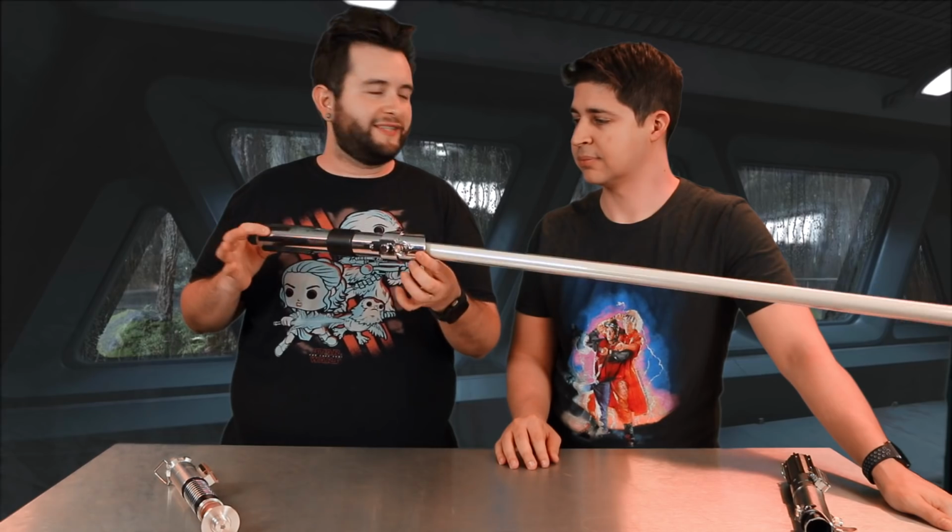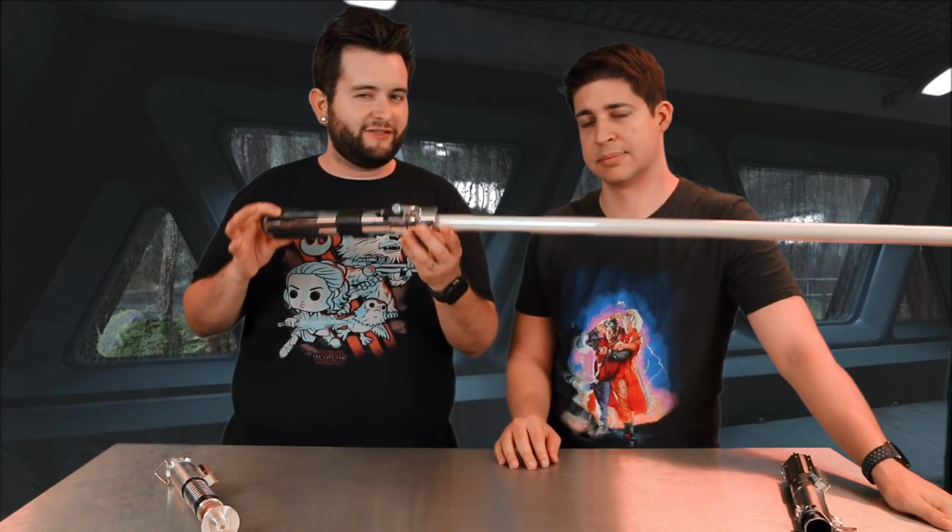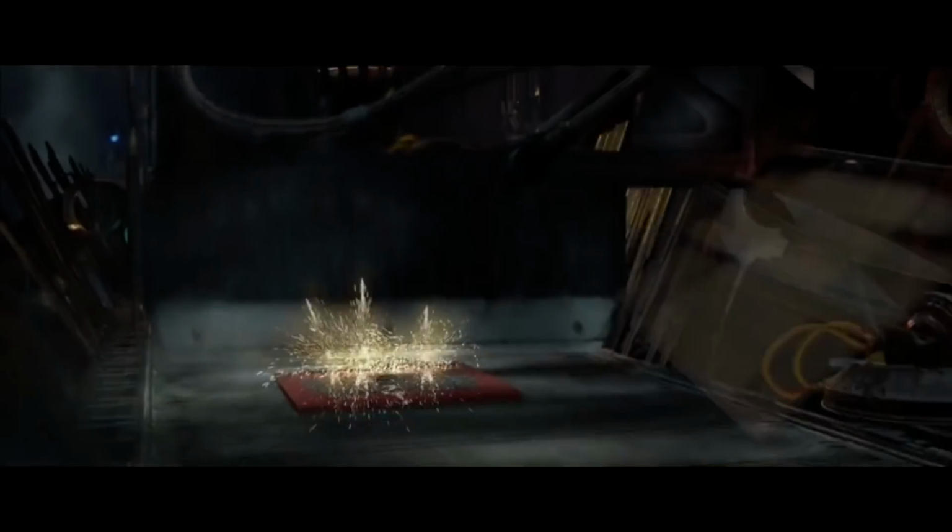This is kind of like one of those sabers that only true Star Wars fans know about, or if you're a prequel fan, this is a prequel lightsaber. This is actually the lightsaber that Anakin had destroyed in the droid factory. So I actually found this at a pawn shop, and I got it for $20. That's amazing. I really dig this saber.